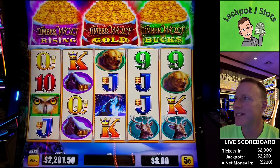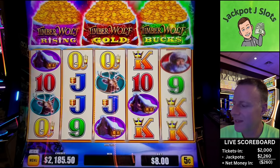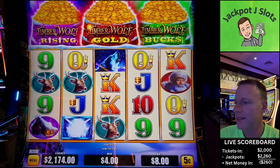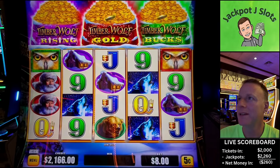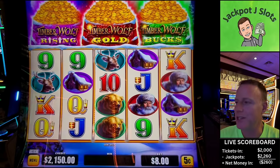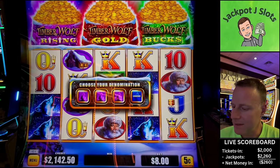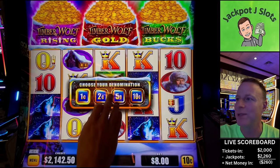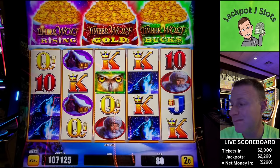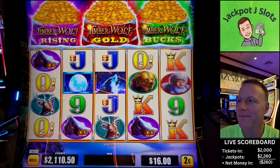Let's get a pot. Trying to get a bonus here. Let's see. $40, the top bet on the 5 cent denomination. You can bet as little as four. And if you saw, there was a 10 cent denomination where I do believe $8 all the way up to $80 a spin. Holy cow. Actually, here, let's do this. Let's try. Try it, $16, max bet on the 2 cents. Why not?